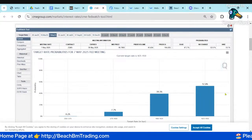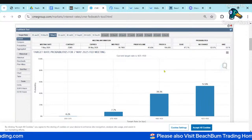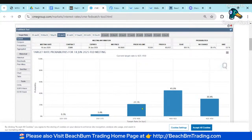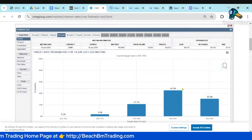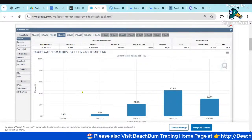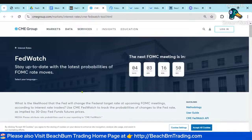So again, probability is higher for longer that they're just going to hold all the way through May. If I can look, I'll look at June. So by June, it's much more spread. Got the majority probability of a 25 basis point cut all the way into June. So again, 4.25 to 4.5 is the probability all the way into June. So again, expect higher for longer.